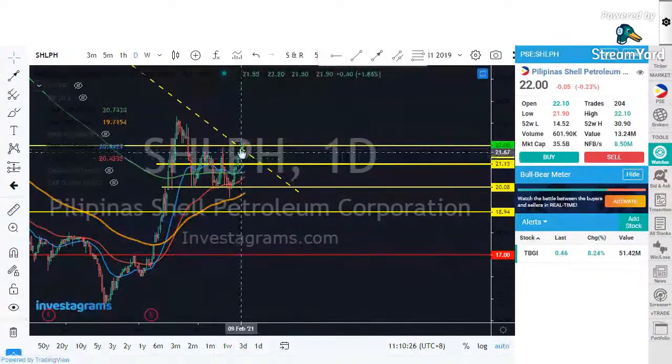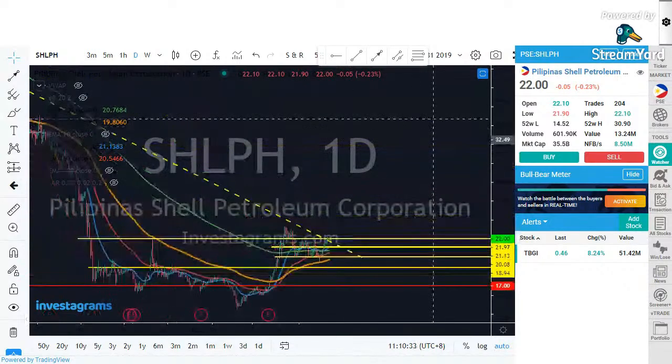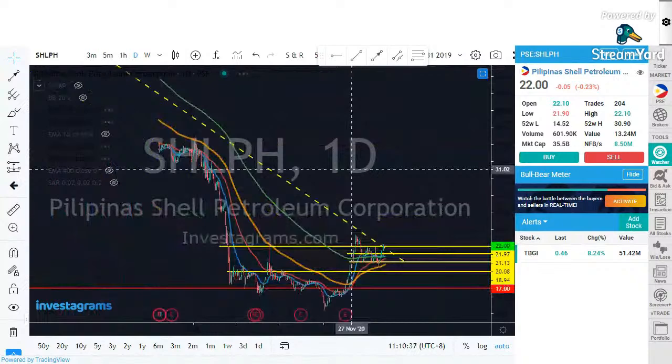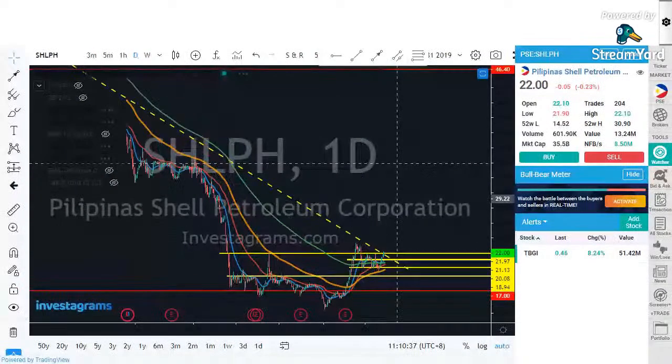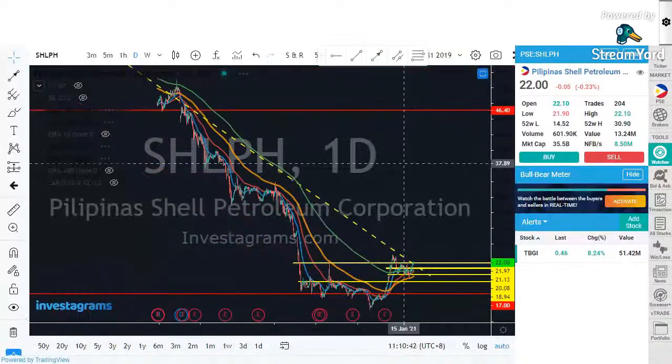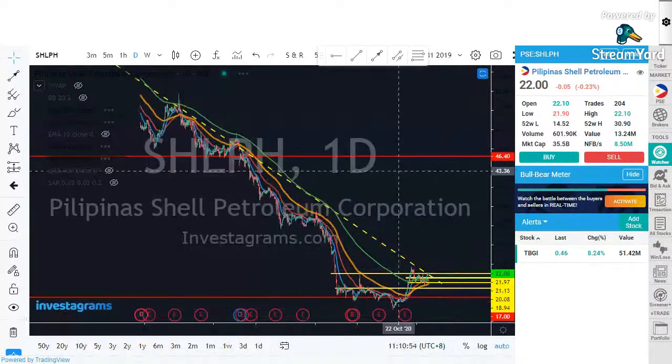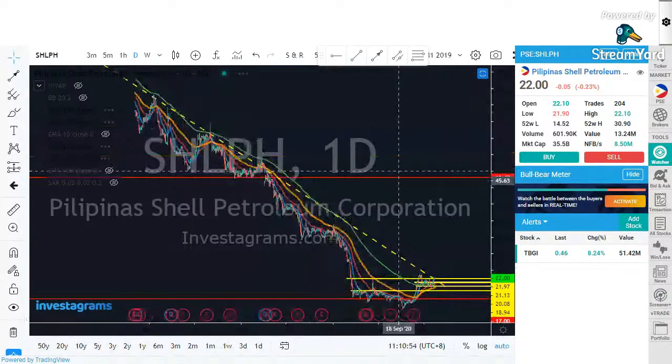we are thinking that this area has been broken by SHLPX. But if we take all the previous price movement of Pilipinas Shell, since it was here in the PSE, the Philippine stock exchange, it is still in a downtrend.